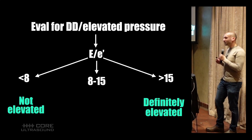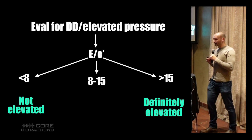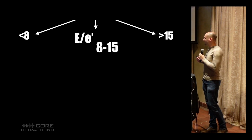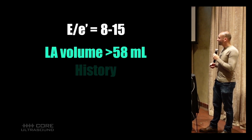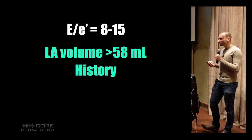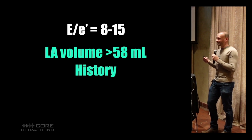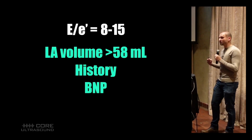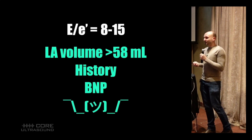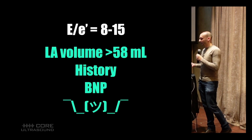If they're in the middle, between 8 and 15, that's kind of a gray area, and there are a couple of extra things that you can do. You can look at the left atrial volume. History is usually what I'm doing. I'm probably just saying, it's in the middle, but I have a high suspicion that they have a diastolic dysfunction component. You can also obviously look at the BMP, but sometimes it's a data point that doesn't help you that much, and that's perfectly okay.